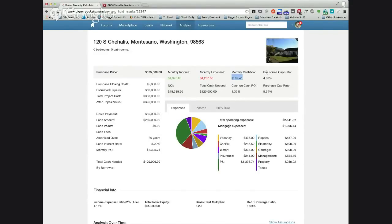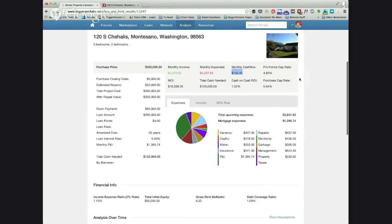I'm not going to go into the cap rate stuff right now, just because we don't have the time, or NOI. But basically, the important thing here is it's going to take $120,000 to buy this property, and I'm only going to make $132 a month.